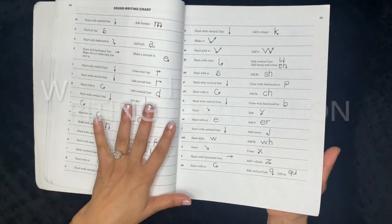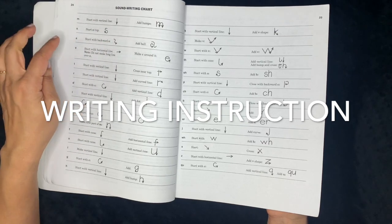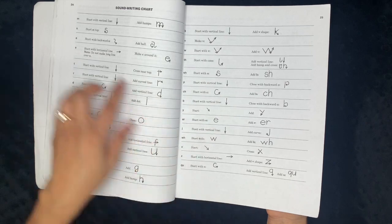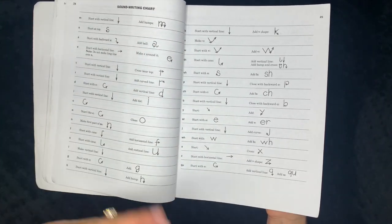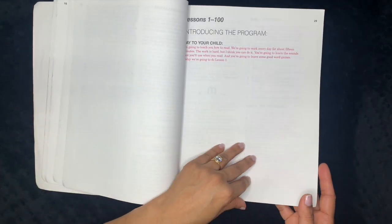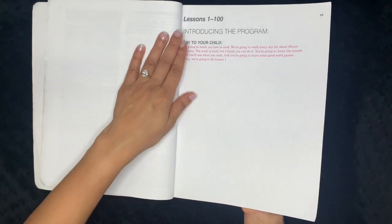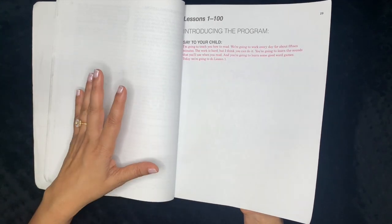They also have instructions on how to actually write the letters, so like start at the top for S, start with a backwards S and add a ball, etc. So for the A, I never used these particular instructions. I just sort of went with their regular handwriting curriculum and did that, but this does incorporate it. So again, given that you can find this book so inexpensively, especially used, it's a decent program to attempt with your child before you try more expensive programs. And that's just my 2 cents on this.